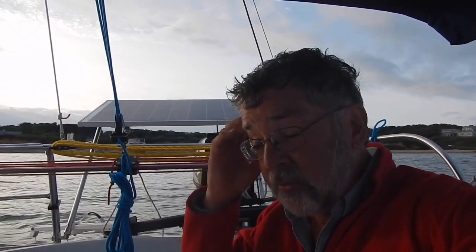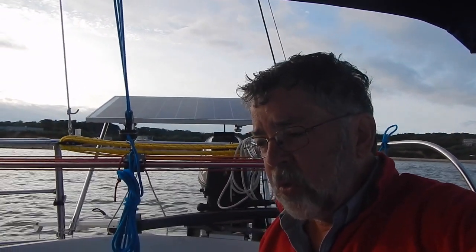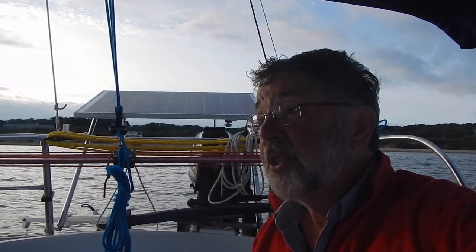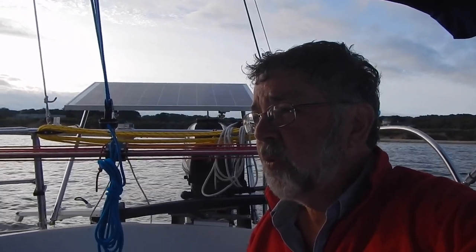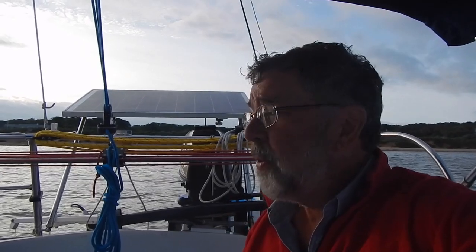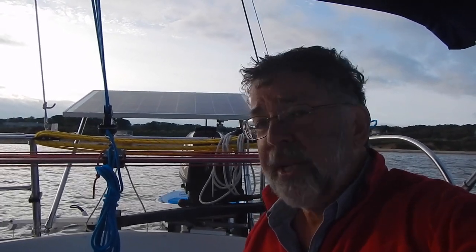So the goal is to go to Woods Hole and then to Hadley Harbor, because tonight there's supposed to be 10 to 15 knot winds with gusts up to 20, so we want a protected harbor, and Hadley Harbor qualifies. So that's about it. We'll pull up the anchor and start puttering along.